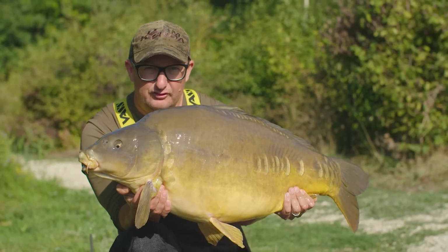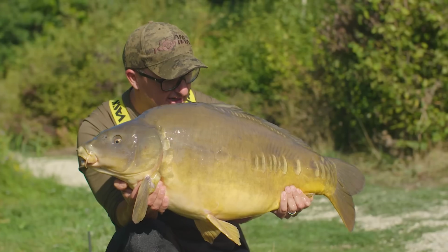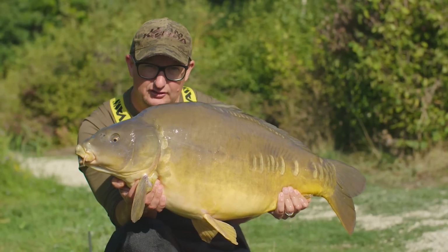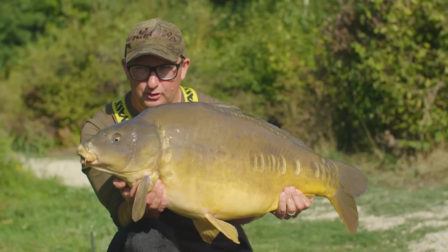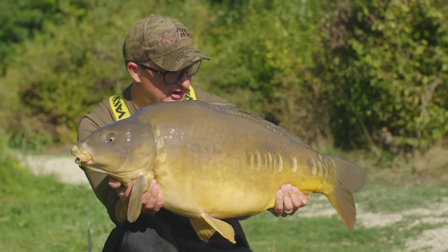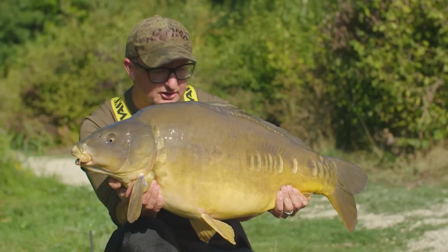And just proof really, just sticking with a plan, staying at 26 rod lengths, keep putting the corn in, and the fish have turned up on it. We weren't expecting night bites at all. Normally this is a day lake, and I think just because of the weather we're having, all the action is coming at night.